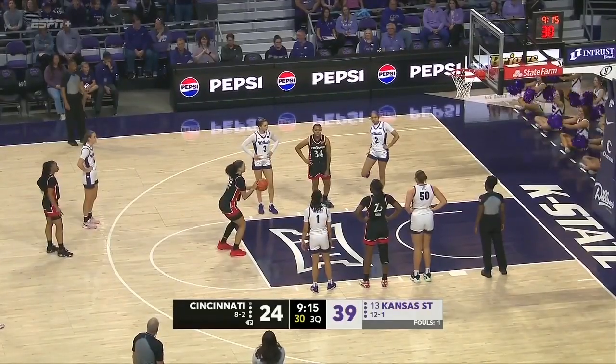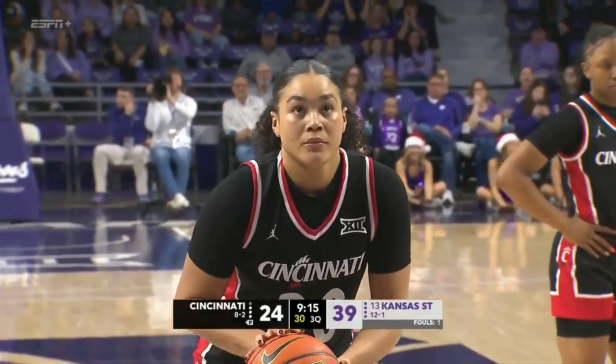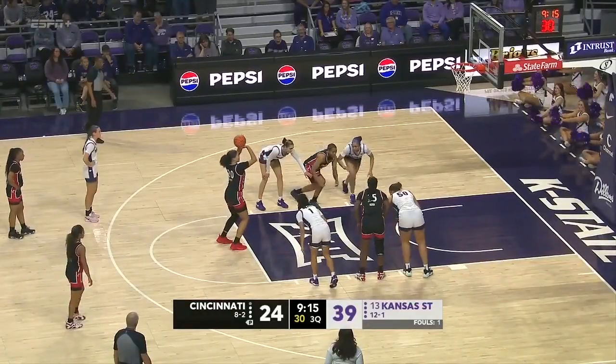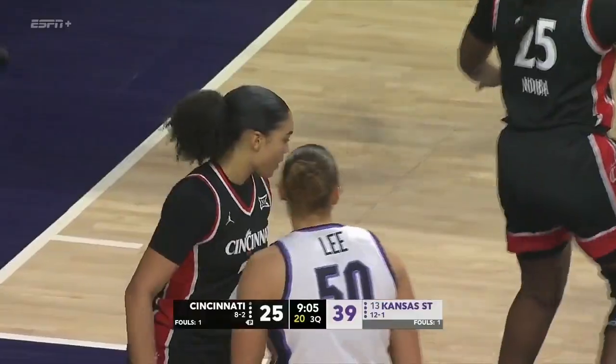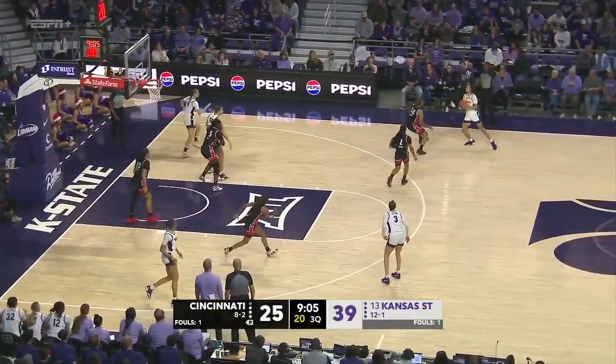Critical. Now, as you said, Ioka Lee with 2 fouls. Looks as though Jeff Mittie's going to leave her. She's so effective in that she can attack you in multiple ways. They've got to find a way to get her some ISOs, whether it's that short corner, maybe top of the key.